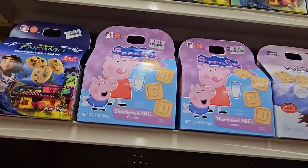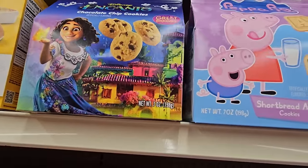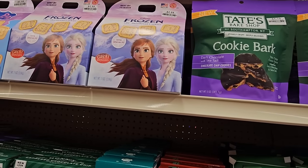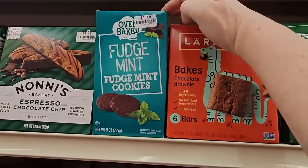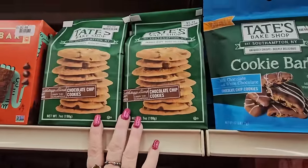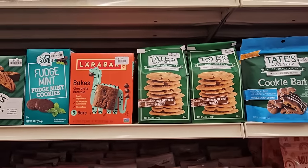This might be cute for Valentine's. We got a whole box of cookies for $2.99. There's Encanto, Peppa Pig, Frozen. I didn't know they existed. Wow. Oh, they sell these at Dollar Tree, and it's $1.49 here. I had no idea they sell these at Dollar Tree as well, but I think they're smaller bags. It's $5.49 for those here.